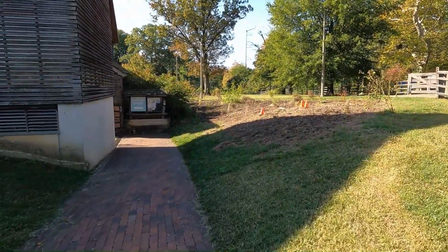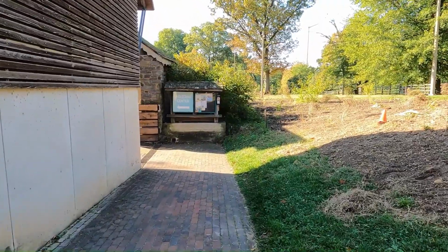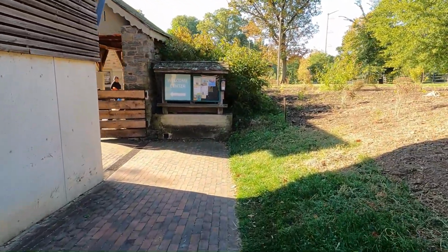It's free to visit Bartram Gardens. There's parking here. This is actually a Philadelphia City Park, so there's no admission charge.